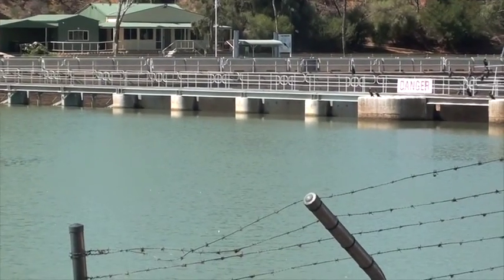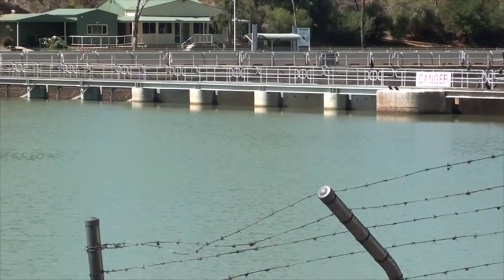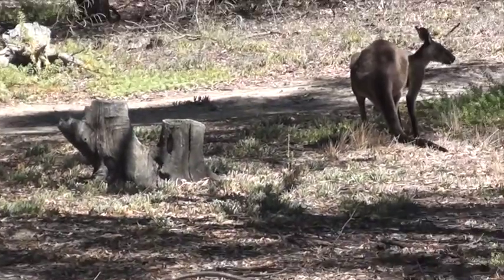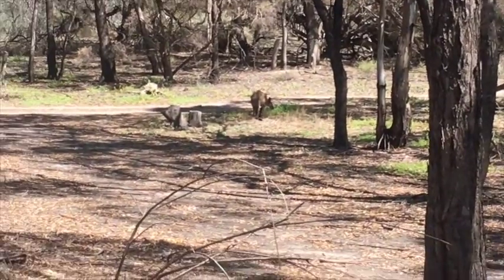Another sign of man's domination over nature, however temporary that may be. Hidden meanings. And suddenly some kangaroo dung. That is a big kangaroo. That is a rather large kangaroo.